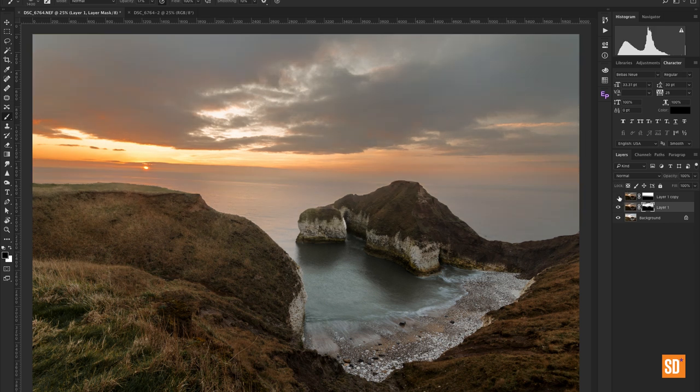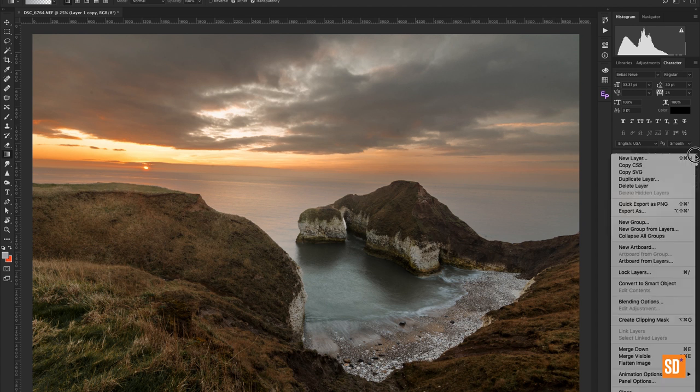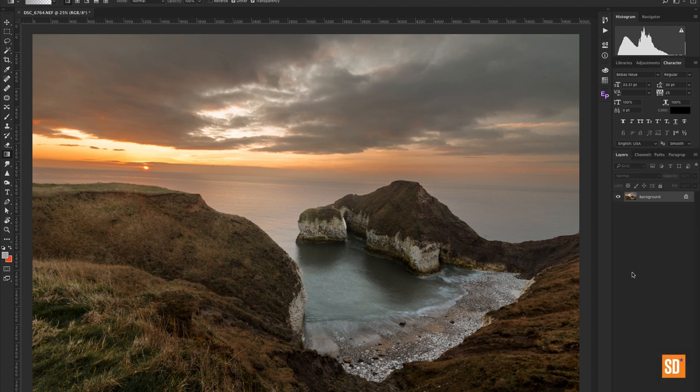Now if I bring in the layer I created earlier, just to darken that sky even more, I think this is a good place from which to fine-tune things. So I'm just going to flatten this image. What I would normally do is create a second file and flatten it, but I'm just going to flatten this image right now.